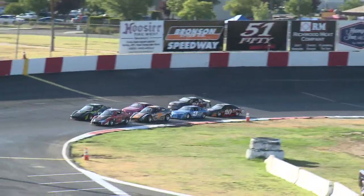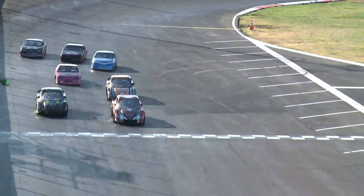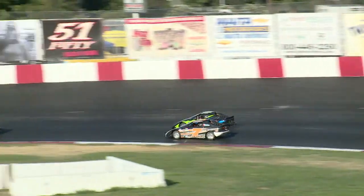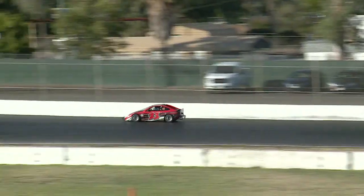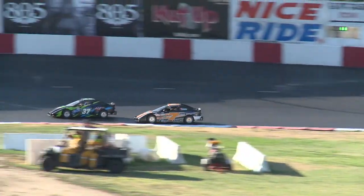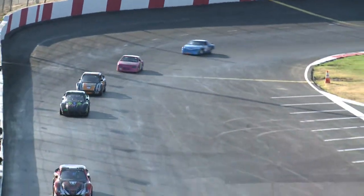6 laps to go here at Madera Speedway in round number 4 for the Mini Cups and Bandoleros. And as they come off of turn 4, Jeffrey Erickson brings us to the green with Caden Cordova on the outside. Nathaniel Edwards just behind them. Erickson pulls away right away. Now let's keep an eye on what happens for second place between Edwards and Cordova. Yeah, they are side by side right behind our leader.